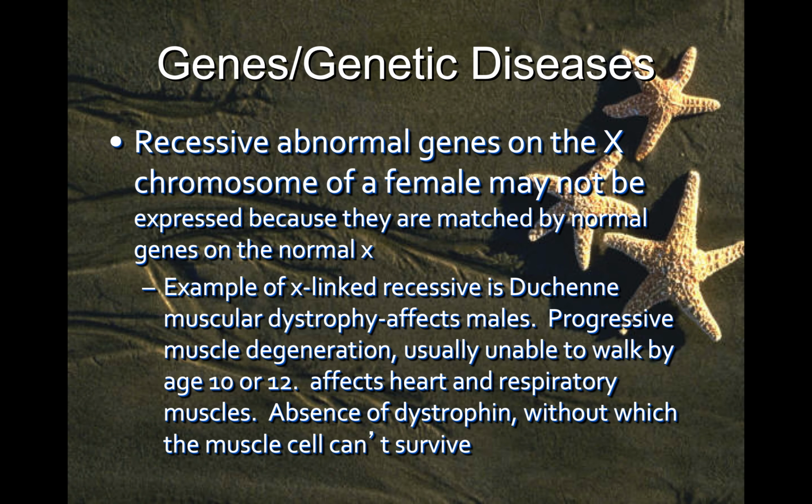An example of X-linked recessive is Duchenne muscular dystrophy, which affects males for obvious reasons. It's X-linked recessive, and they're the ones that get that one. It causes progressive muscle degeneration, usually unable to walk by age 10 or 12, and affects heart and respiratory muscles. There is an absence of dystrophin, without which the muscles cannot survive.